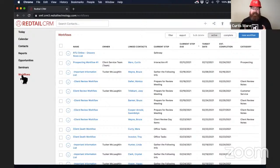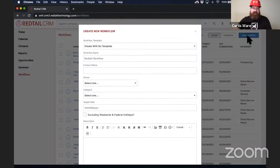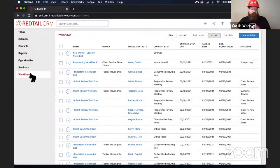This is not the best place to start building a workflow. Even though it says workflows, if you click on it, and I have a button up here that says new workflow, that is not where we want to build templates. You can click new workflow, but all this is doing is creating a workflow, a process, for a previous template that's already built out. So keep in mind, going to workflows on the left is not where you want to start building your templates.